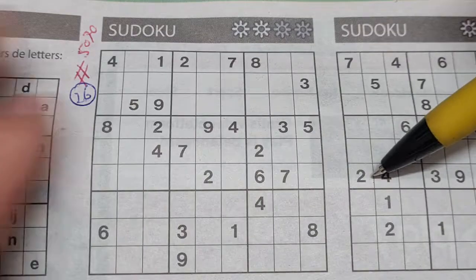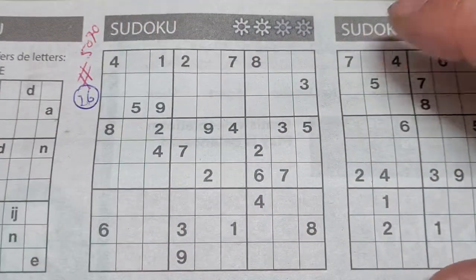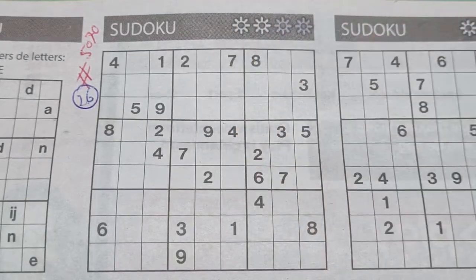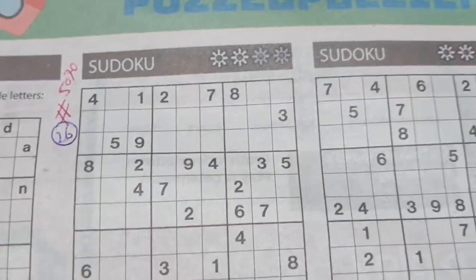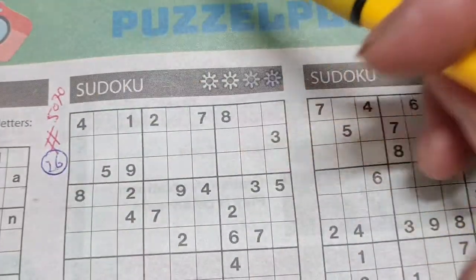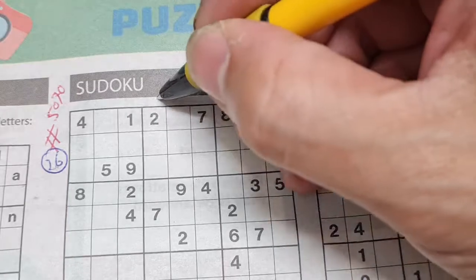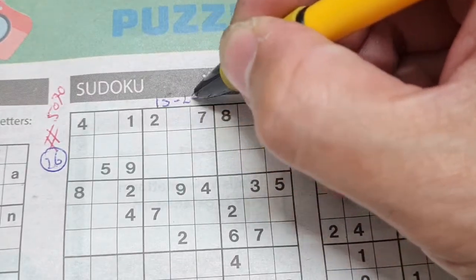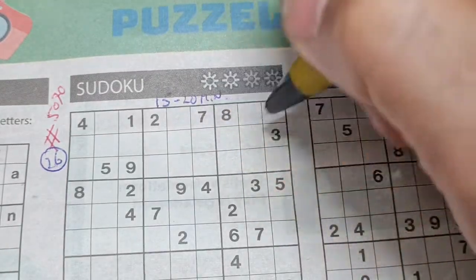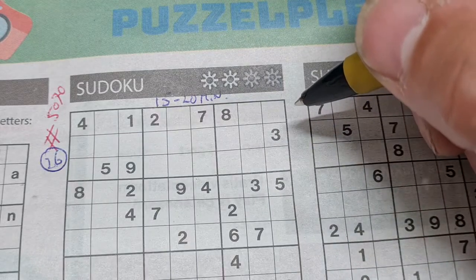You cannot say that every time, because sometimes you have a puzzle with a lot of hidden numbers, a lot of pairs, then you will need more time to solve. But for a two stars puzzle, I need 15 to 20 minutes to solve. That's my time limit. So let's get started.